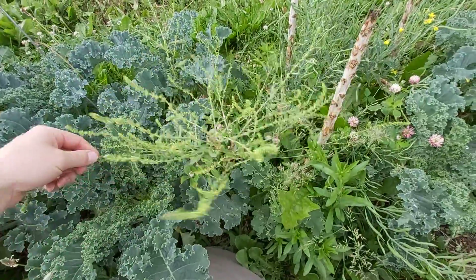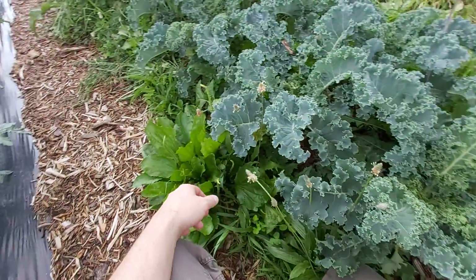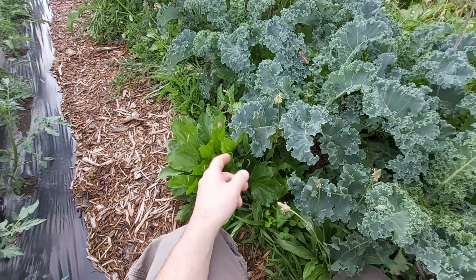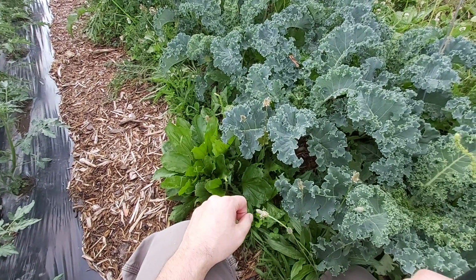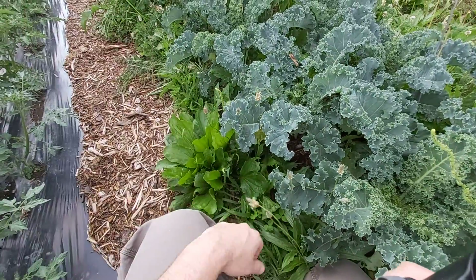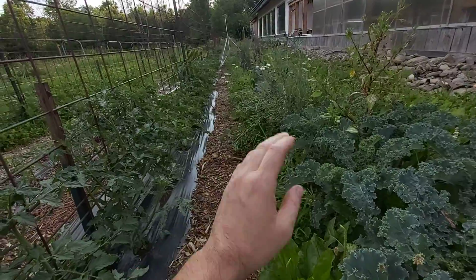Here's a radish from last year that's going to seed here. We've got plantain, several kinds of plantain. We have sorrel, we have lots and lots of clover, 2 or 3 different varieties of clover, and a light dusting of wood chips in the walkways.